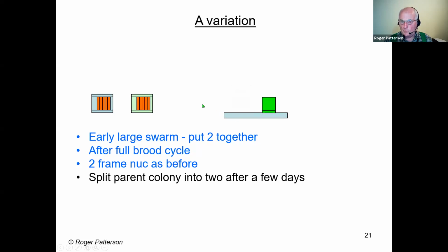Now, don't forget what's happened. You've moved it from there to there. So the flying bees will go back to here. So after a day, perhaps 2 days, all the bees that are in that colony aren't going to be flying back home. So then you can split them both up, knowing that you won't be losing any bees. So you can do this with a really big swarm.